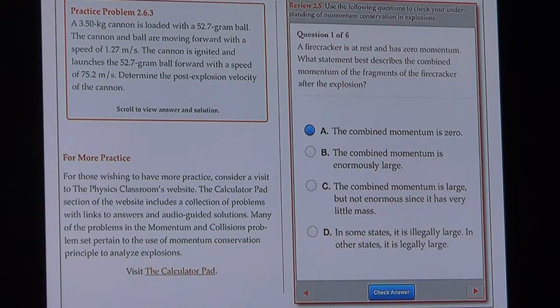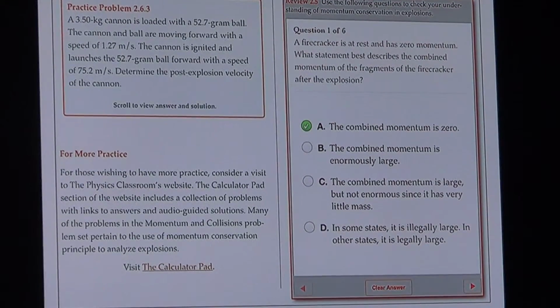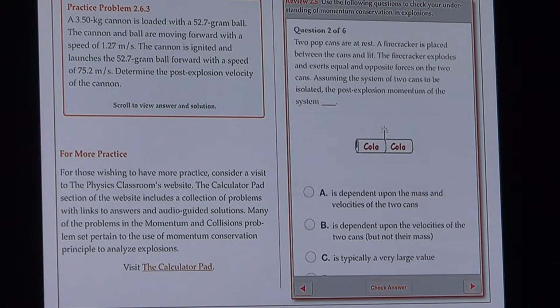I think A seems the best. A is the best. You're right. The combined momentum will be 0 because we talked about the momentum is conserved. You wouldn't think that it would have 0, but because of the direction, it would be.